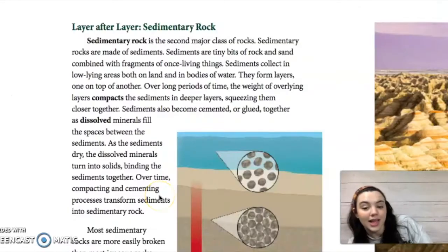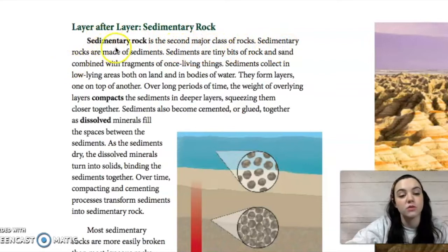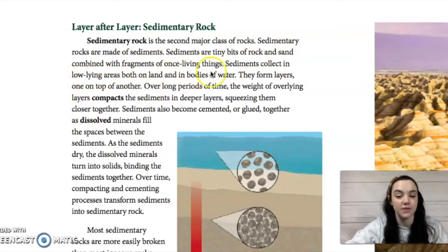Next type of rock. Layer after layer, sedimentary rock. Sedimentary rock is the second major class of rocks. Sedimentary rocks are made out of sediments. Sediments are tiny bits of rock and sand combined with fragments of once living things. Sediments collect in low-lying areas, both on land and in bodies of water. They form layers, one on top of another.